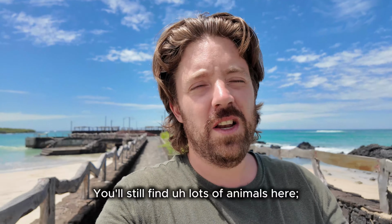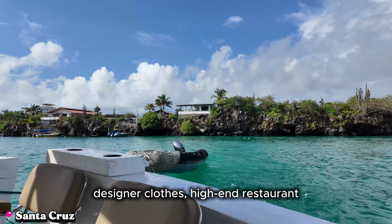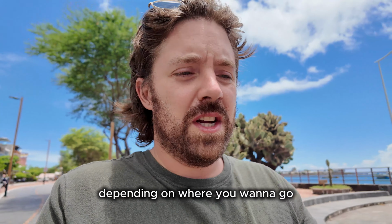Here feels like a little city by the sea. Loads of bars, restaurants, shops. There's expensive restaurants, there's cheap local restaurants. Isabela has got that kind of Pacific castaway island vibe where it's just you and the dusty streets. And then Santa Cruz is kind of like your millionaire's playground, where you've got your jewellery shops, designer clothes, high-end restaurants, sushi spots. So there's something different for everybody depending on where you want to go.